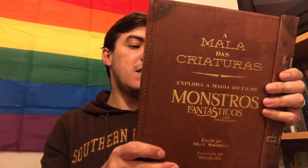Okay, so the first one is A Mala das Criaturas, Explora a Magia do Filme, Monstros Fantásticos e Onde Encontrá-los. And this is Newt's book. This is the case, his case. Sorry, I'm trying to find the translation. It's from Minalima, the pictures. Okay, I don't know where it is, but you guys know the drill, don't you? So this is the case from the Newt. Yes, Fantastic Beasts and Where to Find Them. Okay. So this is one.